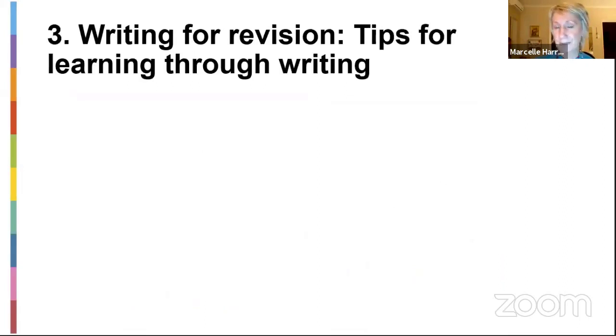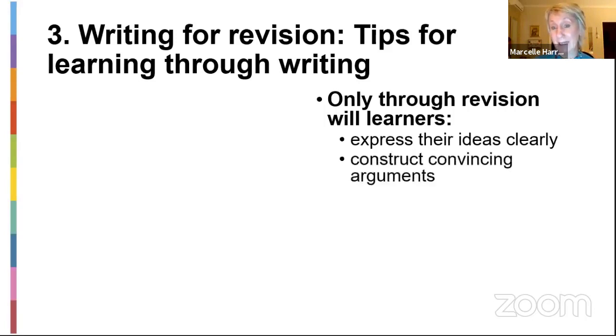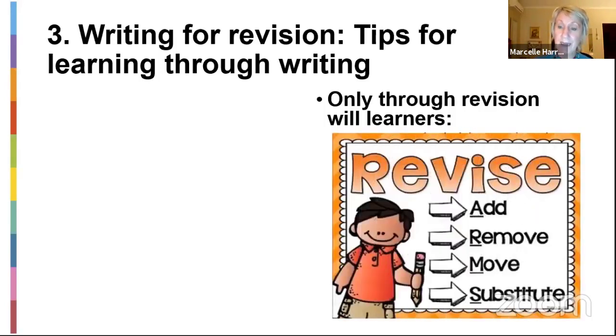Getting on to revision. Revision is very, very important. It's also a learning process, and we learn through writing. But you have to revise, because only through revision will learners be able to express their ideas clearly. Will they be able to construct convincing arguments which are logical and make sense? That they can develop their reasoning skills, so they can get confidence in writing. They can learn from their writing. So students have to revise.